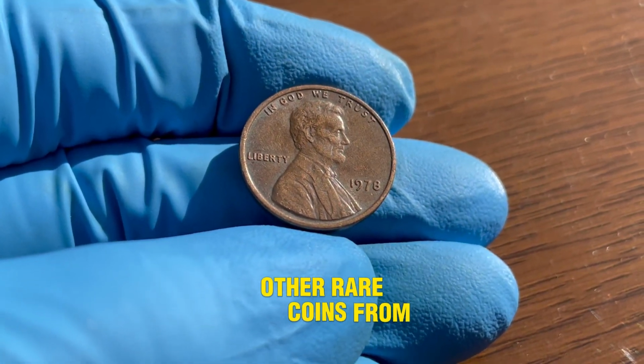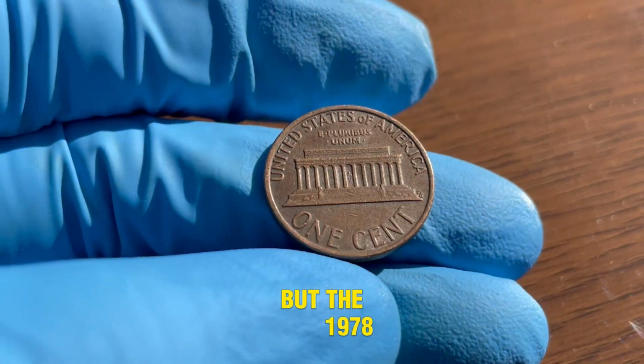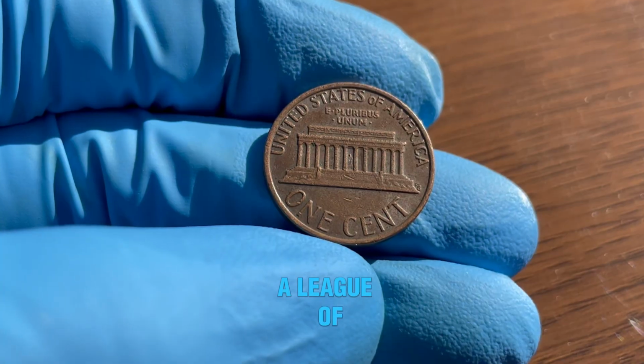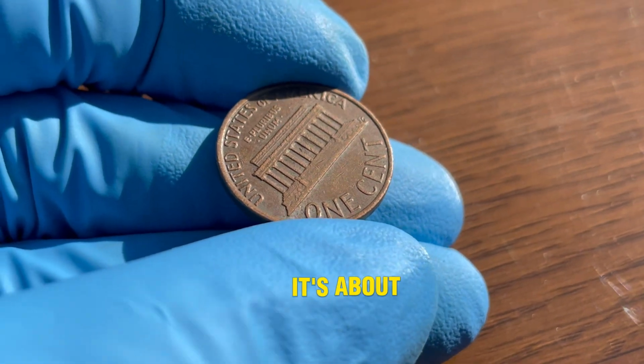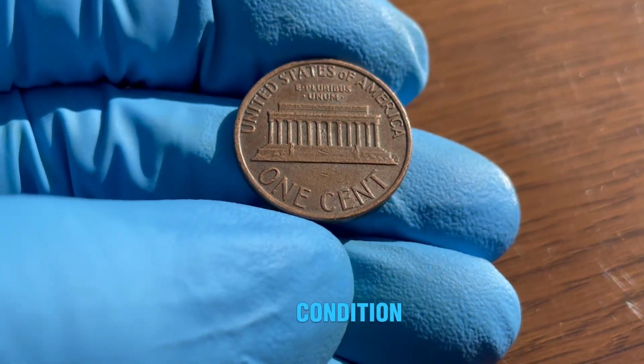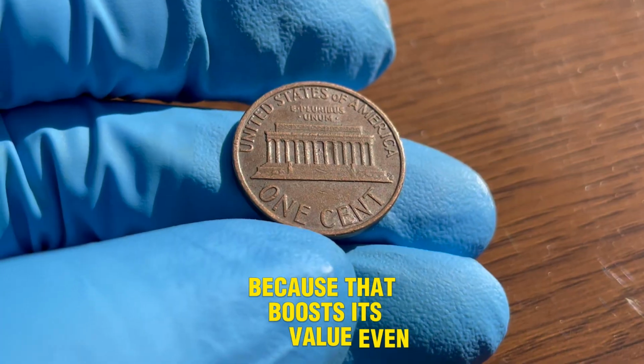Other rare coins from U.S. history have fetched impressive prices, but the 1978 no-mint mark penny is in a league of its own. And the rarity isn't just in the no-mint mark error. It's about finding one in perfect condition, without any wear or tarnish, because that boosts its value even more.